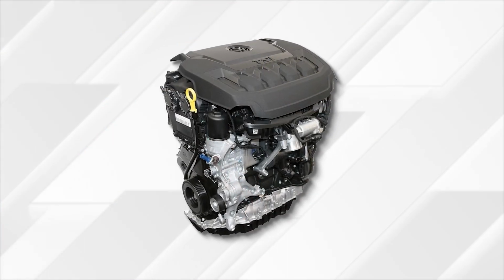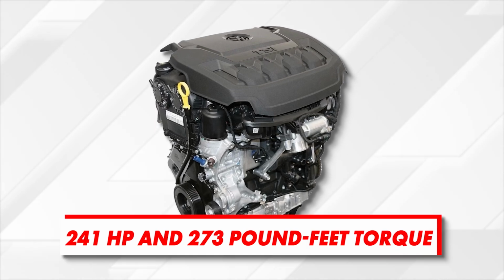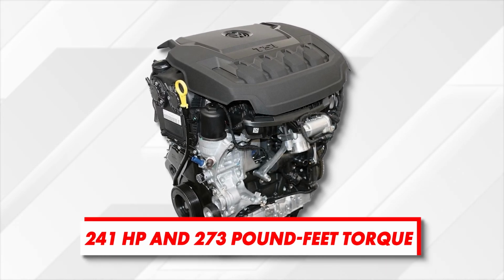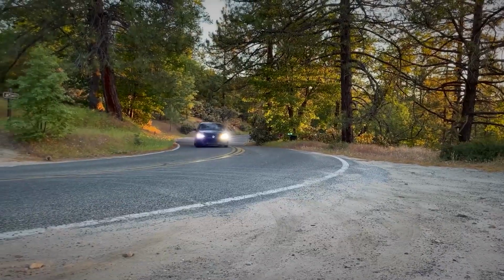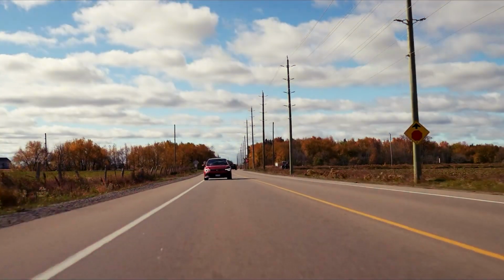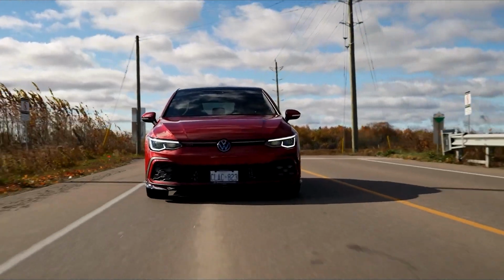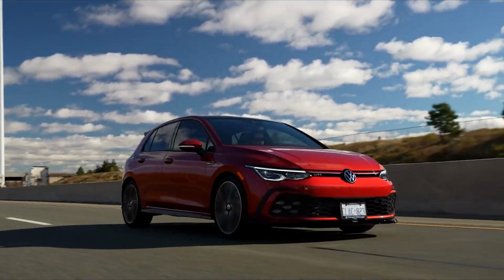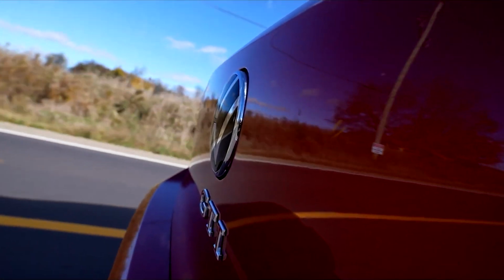The engine, of course, is the 2.0-liter Turbo 4 with 241 horsepower and 273 pound-feet of torque, capable of many great things, including 0 to 60 in about 5.7 seconds. But the strong performance is just one side of the GTI's multifaceted nature. At the same time, this is a classic compact hatchback, perfectly sized for a small family.